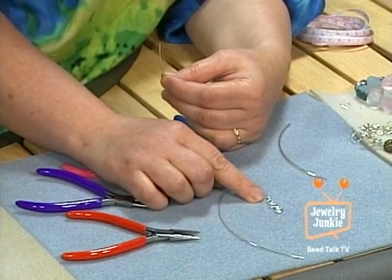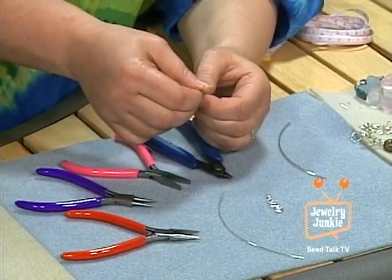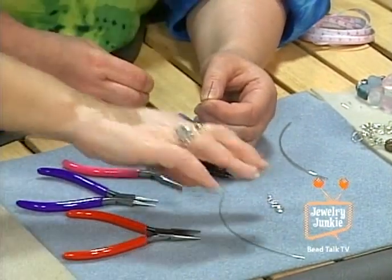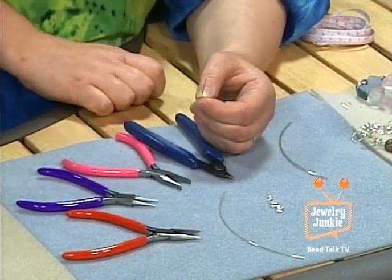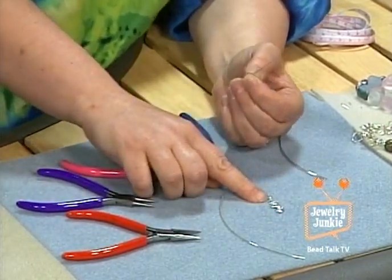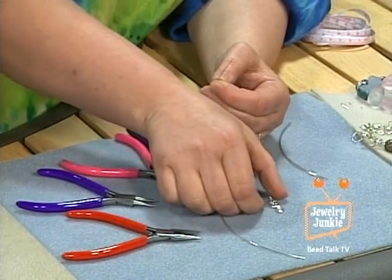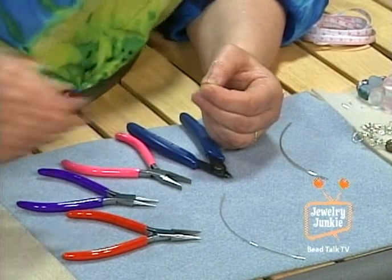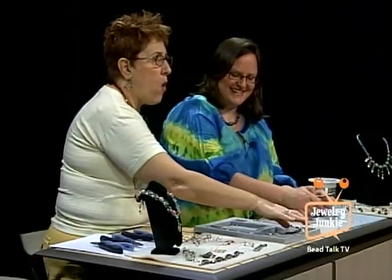So you have the loop at one end, and then you continue the spiral from the other end. You don't start here, you start at the bottom. No, I start at the top. But I want to make sure that I get that little wrapped loop all pretty, because I don't want to run out of wire. I have made it the other way, and there were some problems with that. She calls that the top. I call that the bottom.